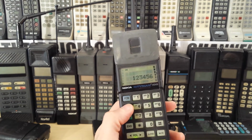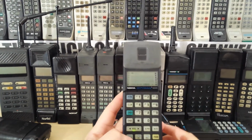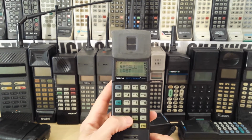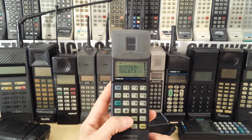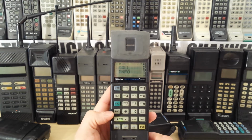So let's quickly go through the menu on this. It's really basic. If you think of today's phones, they're a lot more advanced. So we'll quickly go through call info, restrict calls, clock info, recall last, show a number. Send DTMF, NAM select, system select, keypad tones, tone volume, lights on or off, user options, delayed redial, data mode, store number, lock phone, display high angle, low angle, and that's pretty much your lot.